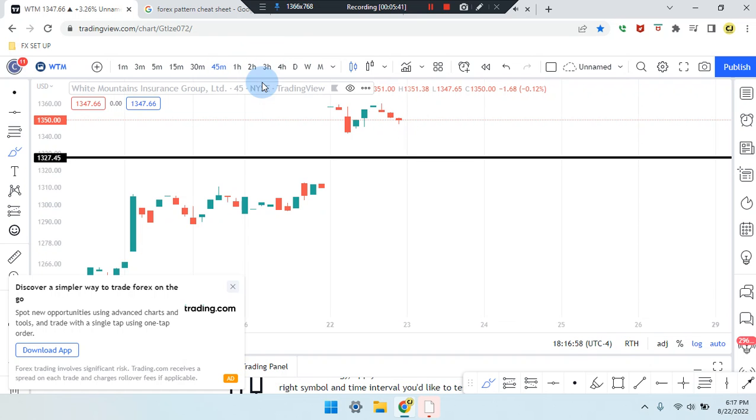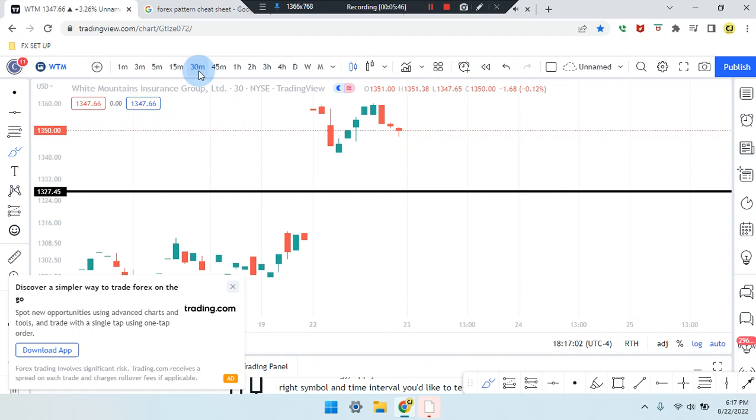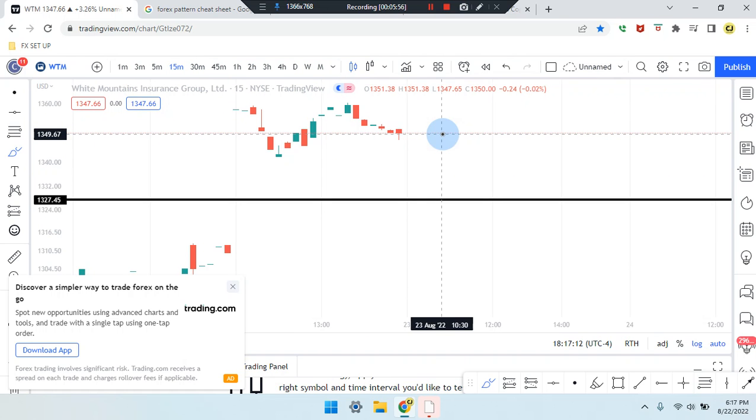On the 45-minute, it's reading the same thing. On the 30-minute, still reading the same thing. We can see price action sitting at that midpoint of price action high and low. Walking down to the 15-minute, still reading the same thing as well.